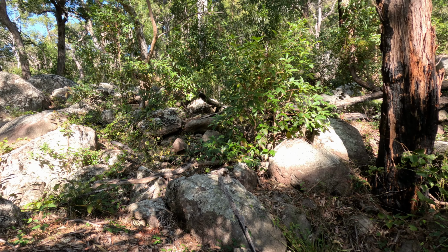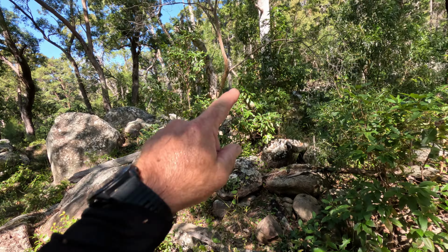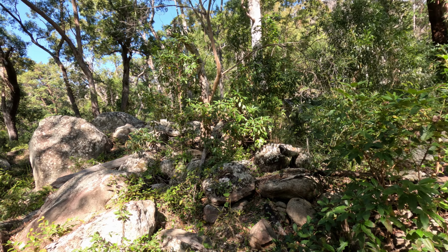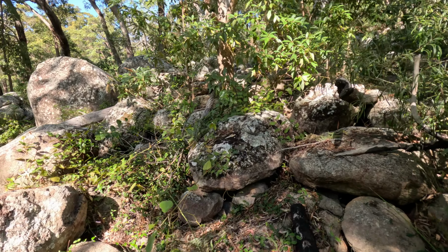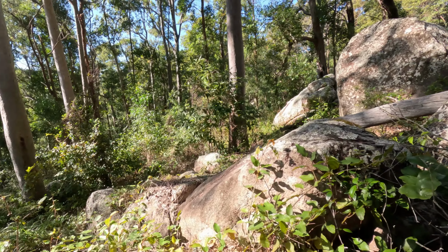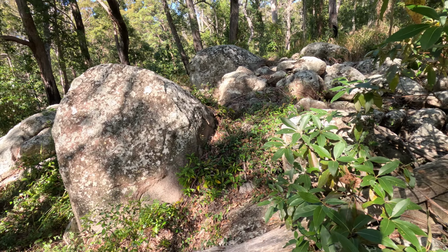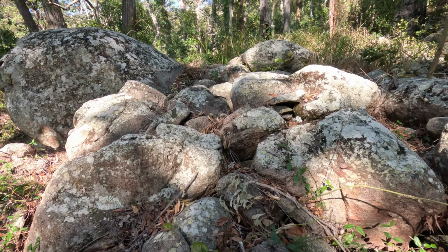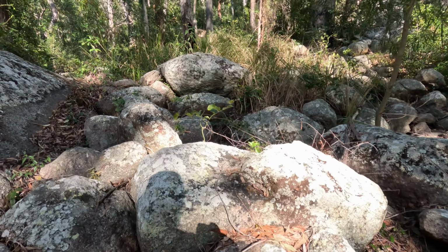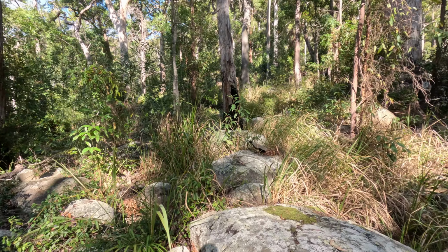So, up over the rocks. Yeah. No, I'd say we stick to that ridge line there. Yeah, let's just go. So this is the type of walk the start of the track is, where we got on it, and basically there's a lot of rocks to jump over and vines trying to trip you up, so it's not easy walking.